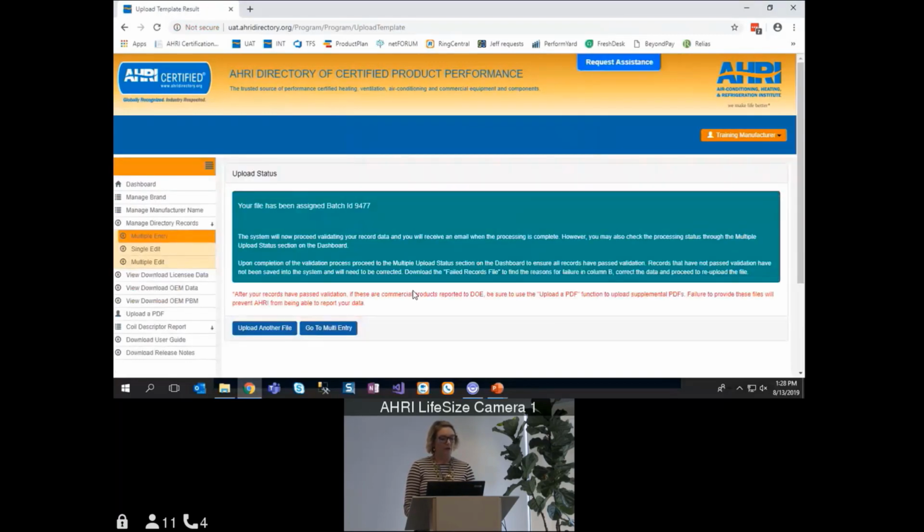So once the manufacturer uploads it, they're going to get their specific batch number right here in the confirmation number. It's important to understand that this confirmation message doesn't necessarily mean that the files have passed and are available in the directory. It means that the file has passed preliminary validations and is in queue to be uploaded, but the actual model data has to be validated in order to ensure that it matches the program requirements.